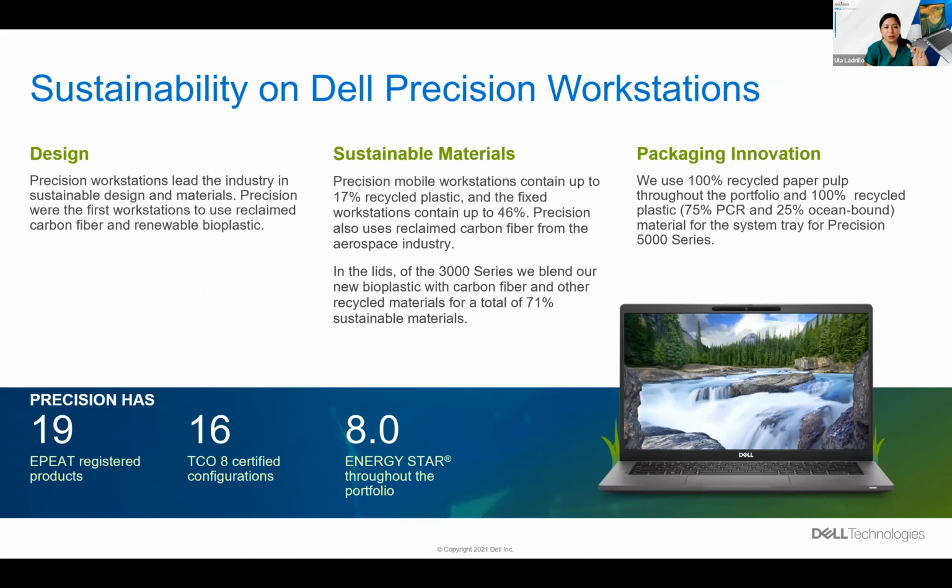Now, I'll quickly jump to sustainability. Talking about sustainability, we feel the climate has been changing, so Dell is leading across all platforms, but on the Dell Precision Workstation, just to give you some figures, in terms of design onto our Precision, we are using reclaimed carbon fiber. Now, on our mobile workstation, up to 70% recycled plastic, and then we are using 46 in our towers, using the reclaimed carbon fiber from the aerospace industry.